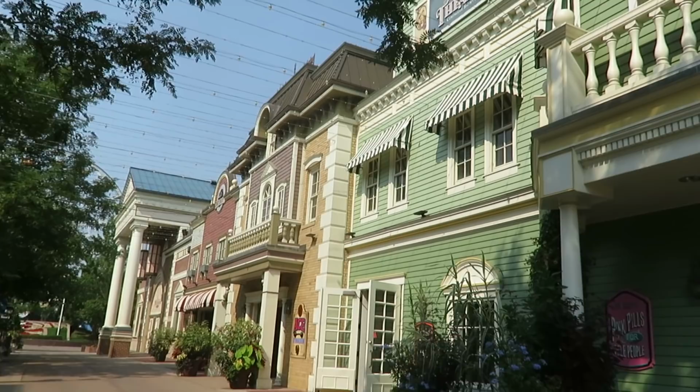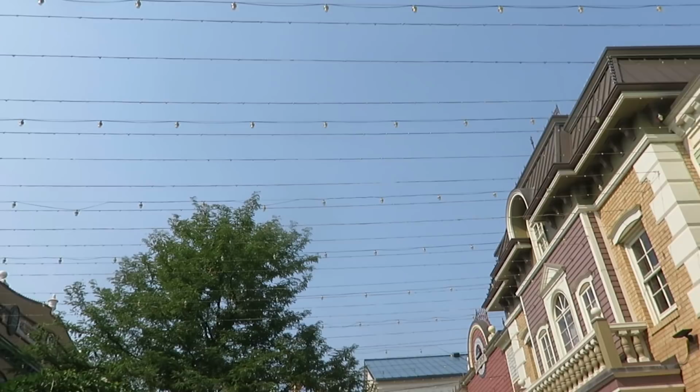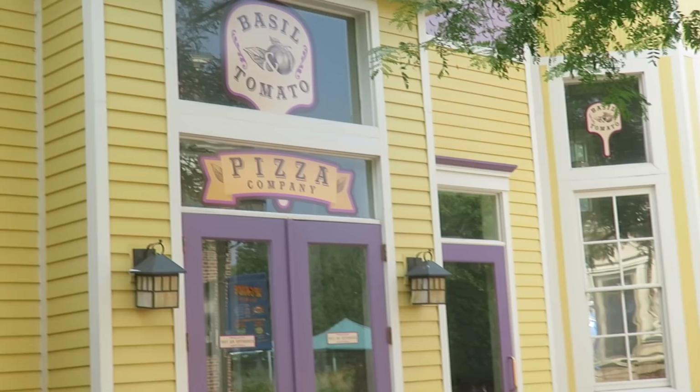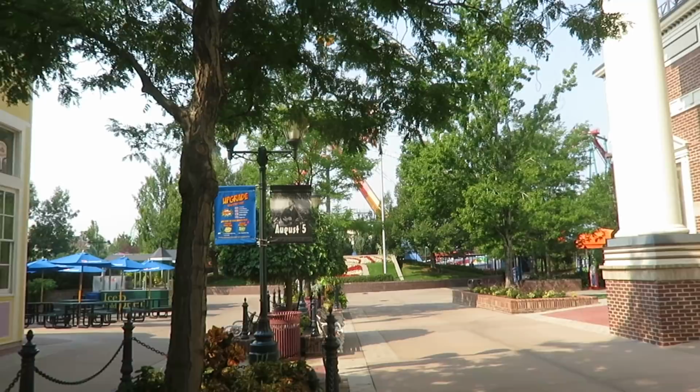And at night, this area of the park is lit. Literally, they have lights up there and cool lighting effects. And the pizza shop is all the way at the very end. It's called Pizza Company. You can get pizza and stuff in there, soft drinks. As we get closer to the actual park, we do have the big wheel over there. We will check that out.